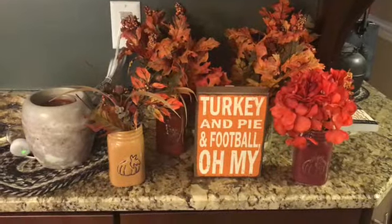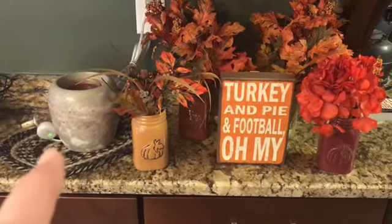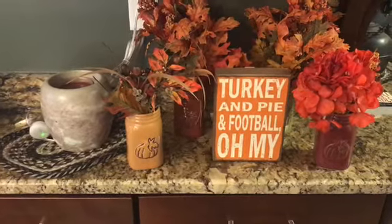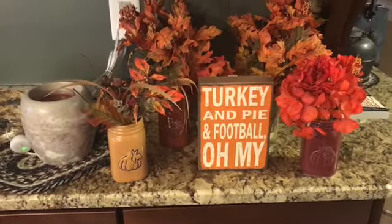All right, here is another side of my counter. I have my little wax melt right there from Yankee Candle, and I think I'm burning pumpkin something. I'm not really quite sure what.